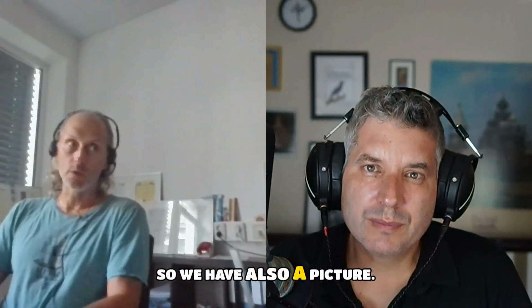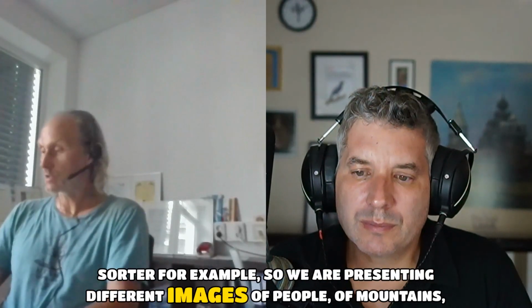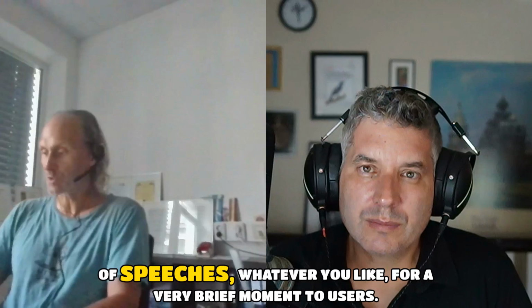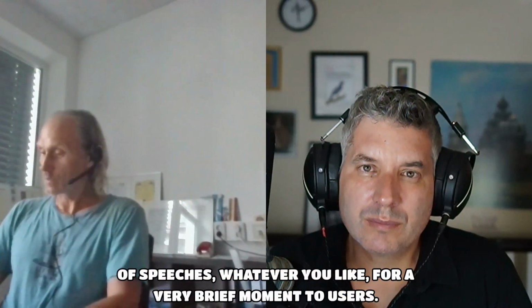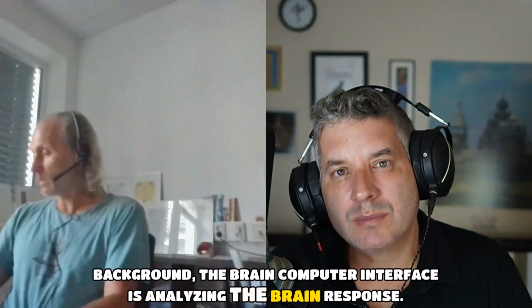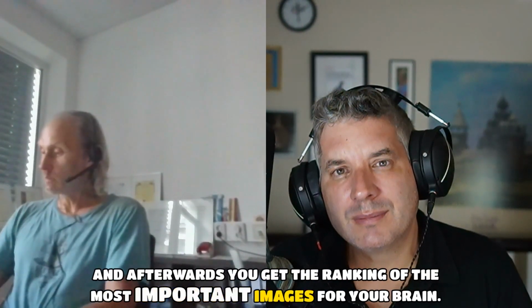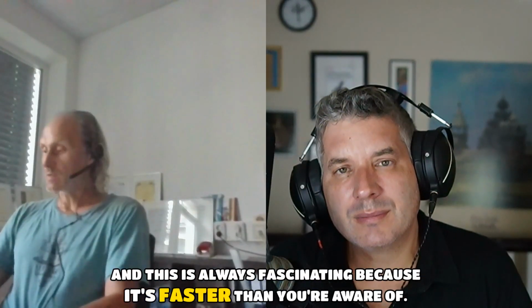So we have also a picture sorter, for example. So we are presenting different images of people, of mountains, of speeches, whatever you like, for a very brief moment to users. So they are just viewing the different images for 100 milliseconds, and in the background, the brain-computer interface is analyzing the brain response. And afterwards, you get the ranking of the most important images for your brain. And this is always fascinating because it's faster than you are aware of.